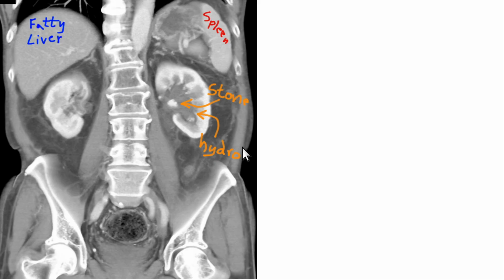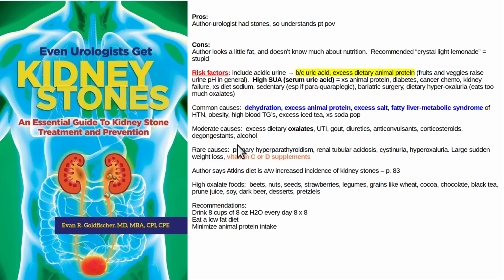Here's a CAT scan coronal image, meaning the patient is facing us. Here's the right kidney, because you always imagine that their feet were facing towards you as if you just walked into the room and they were sitting on the CAT scan table. Here's the left side. There's a kidney stone, about 1.5 centimeters, lodged in the UPJ, ureteropelvic junction, causing hydronephrosis, dilated calyces. Look at these calyces, how dilated they are in comparison with the opposite side. That's the hydronephrosis because they're dilated. You can see that the patient also has fatty liver, with the liver less dense than the spleen.